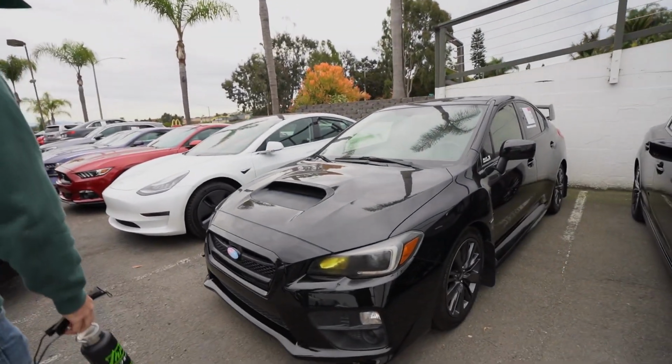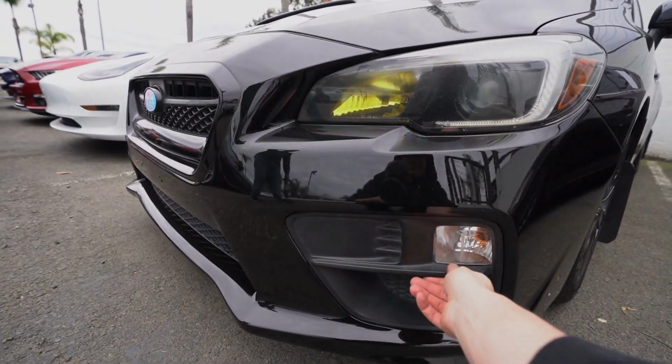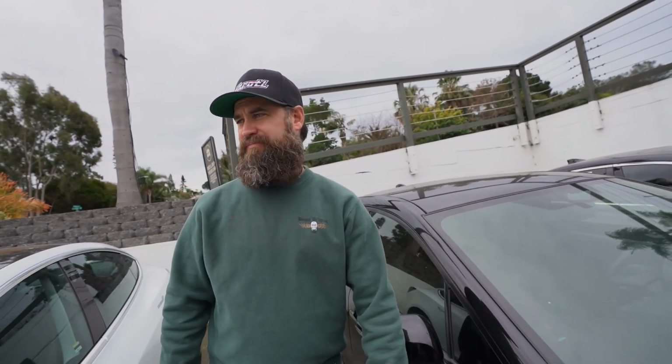Yeah, so. 25 grand for these headlights. Yeah. And all these faded, like this thing is 4 years old. Gosh. Look at the condition of these plastics. Let's go see if they have anything else cool.